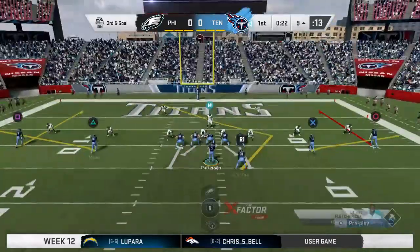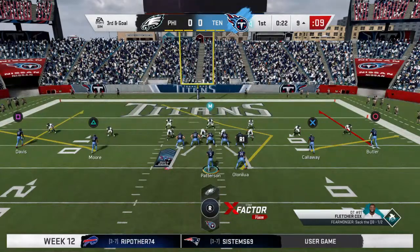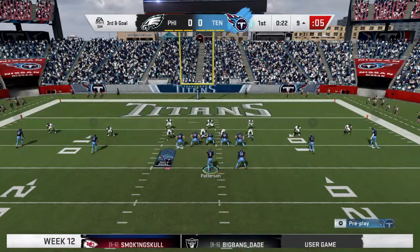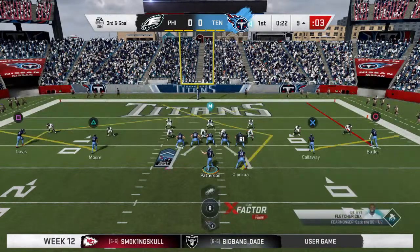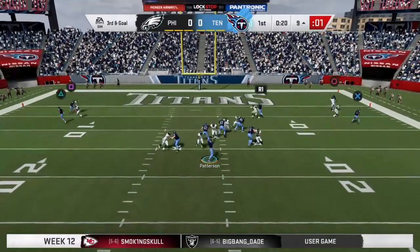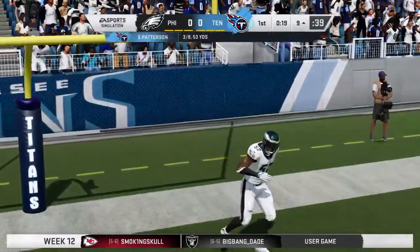Two incompletions haven't moved him any closer. And likely throwing again, you'd have to think on 3rd and goal here. They just do get the play off as he'll look to throw. Looking end zone, but it's incomplete.